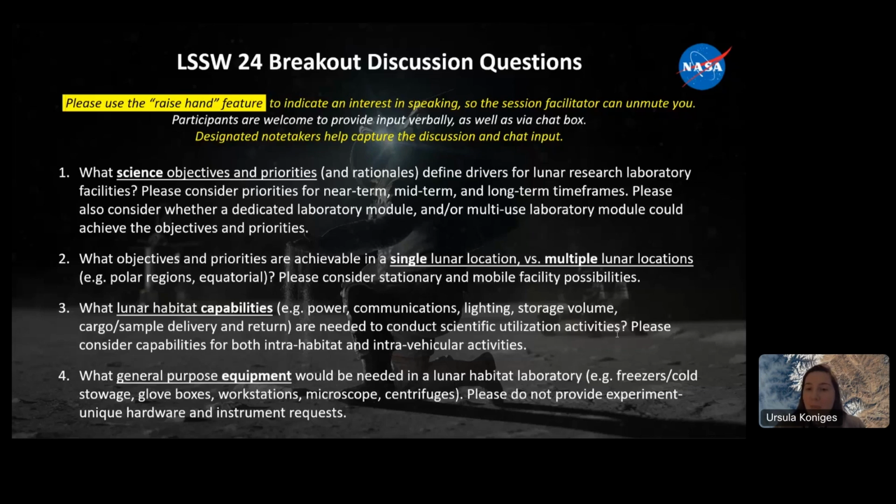At the close of each breakout session, you'll be given a 60-second warning that the breakout session is ending before you're automatically brought back into this main room. These 60 seconds will be when our note takers capture the input in the chat.